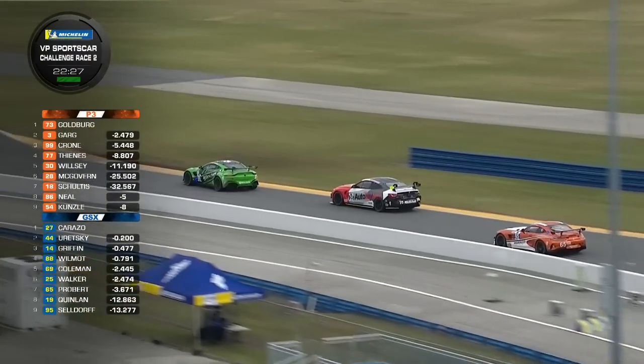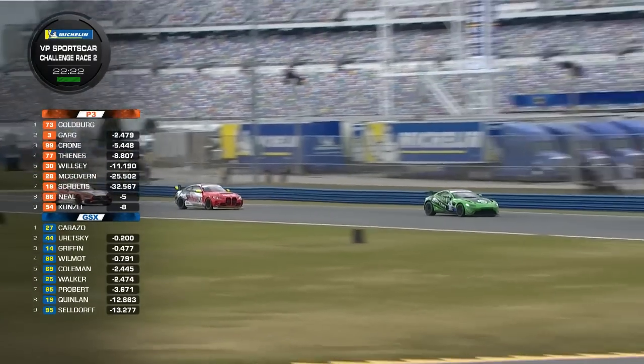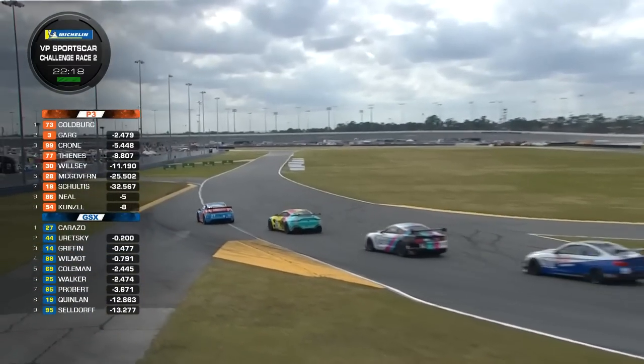Scenic route. Well, you know what? We saw Jim Farley use that yesterday to an advantage, right? I mean, going way wide and getting a good drive off the corner, using it to try to attack.